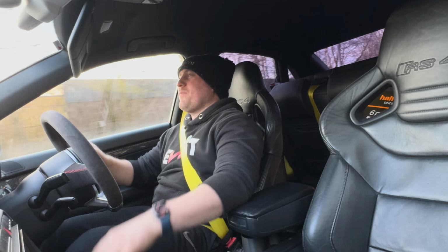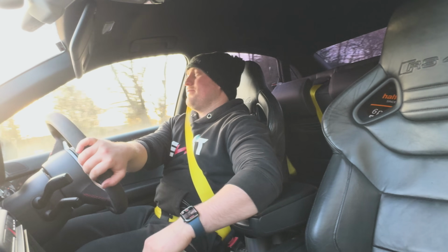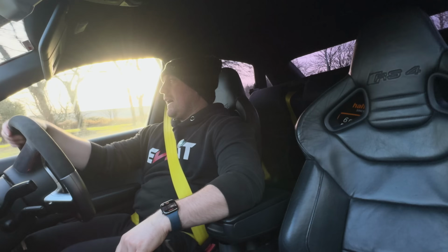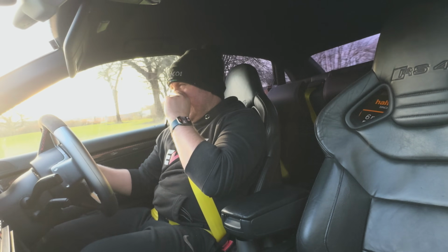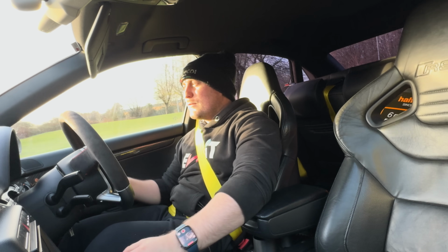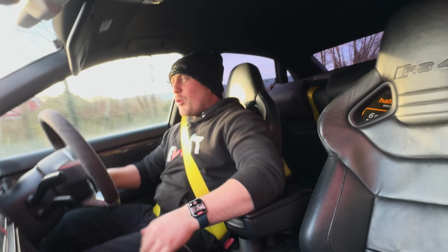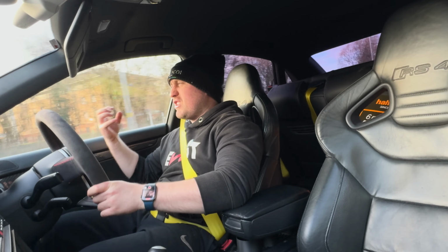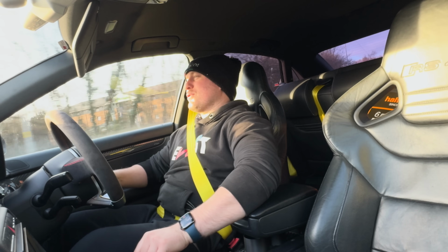That V8 at 8,500 revs, I don't think there's many noises that sound as good as that. You've got the five-pot, you've got a V10, V12, yeah, they sound great. The deep grumble at 8,500 that then is no longer a deep grumble, it's like a high-pitched wail. It sounds so good, this car.